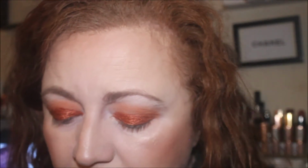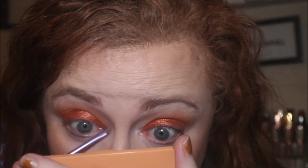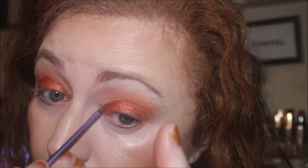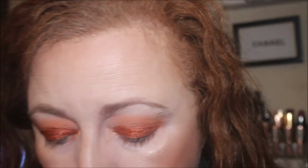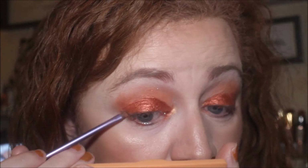Right, and then I'm going to go in with this shade here again as a highlighter shade. Oh, got into the peach by mistake. And then I'm going to go back into this peach matte shade just for the lash line. Don't really have any other options because I don't want to use a shimmer on the lash line.